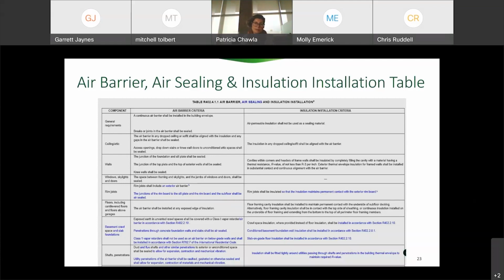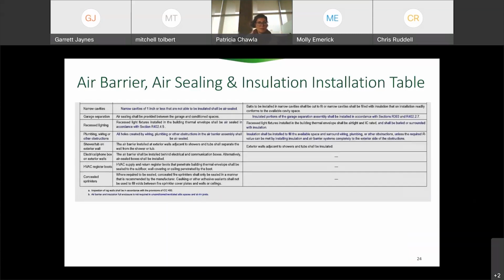All they did was clarify how best to air seal those areas so that you're passing your blower door test, you're passing your duct blaster test. And for residential here in Austin, you're air balancing, you're getting your static pressure, you're doing your room to room, you're passing all of those tests. So paying attention to this table helps you pass the pop quiz at the end of construction. So that's the end part of it.